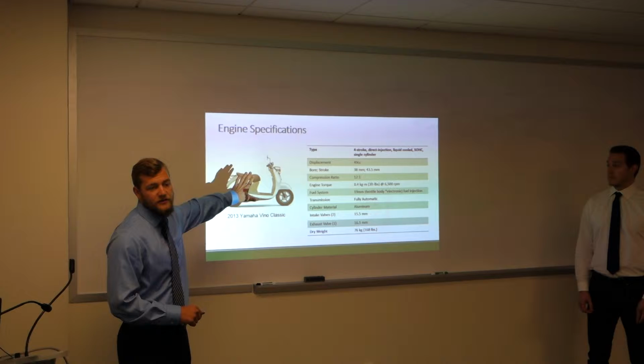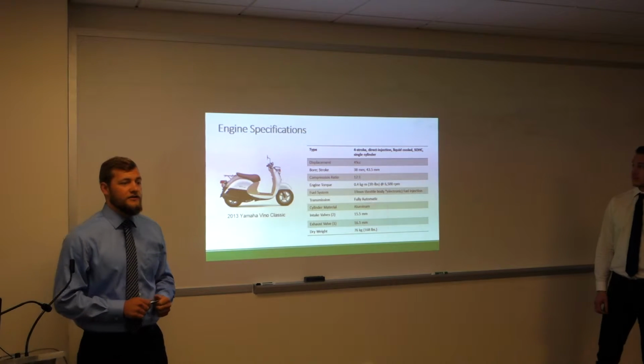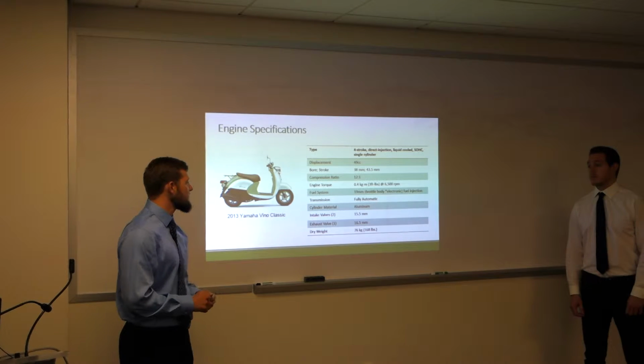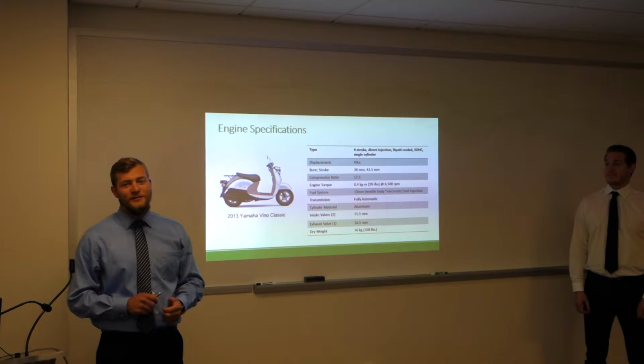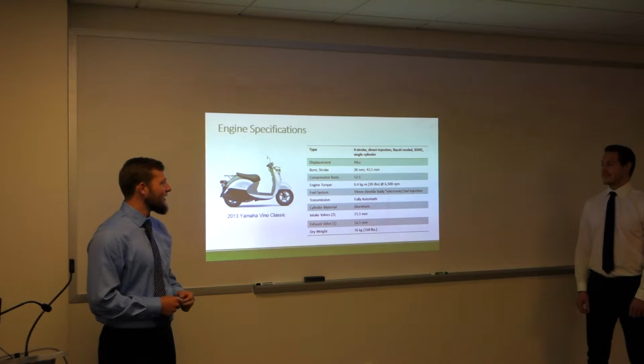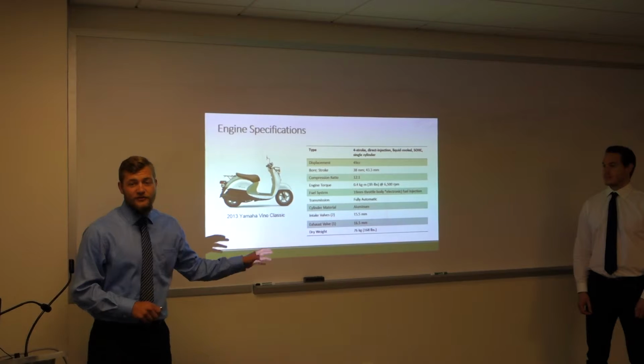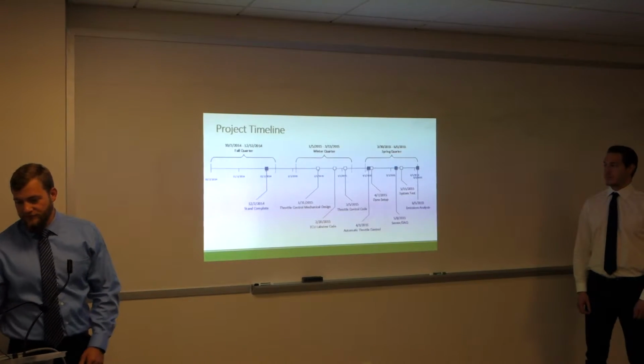Before I get into the objectives, here are the engine specifications. We started with a 2013 Yamaha Vino Classic. It's a 50 cc single cylinder 4-cycle engine. It produces a whopping 3 foot-pounds of torque. For anybody that knows cars, it's not very much. It'll probably top out at about 50 miles an hour or so. So that's the scooter that we have to work with. It's also fuel injected, so it's electronic fuel injection.